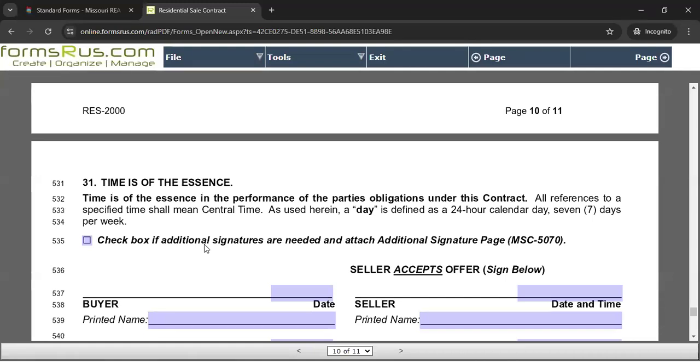All references to specific time shall mean central time, and herein a day defined as a 24-hour calendar day, 7 days per week, including weekends, holidays, festivals, and everything. I go under contract today on the 8th of October. Day 1 of all of my time frames is October 9th. It is not today. Today is day 0 until 12:01 tomorrow morning. That begins day 1. Okay?